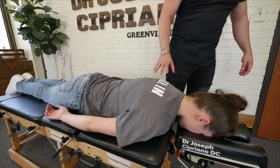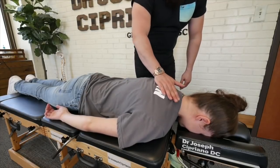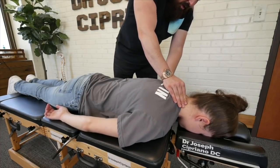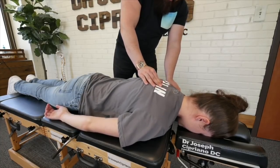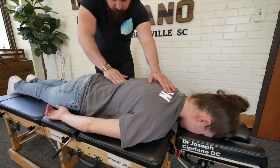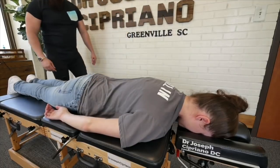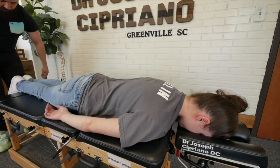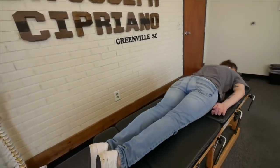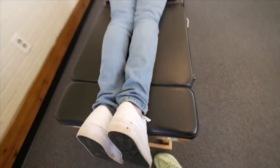Leg length definitely is looking a little bit better, but I'll check it in a second. So it's right in here, correct? As I palpate down, let me know if there's any pain or tenderness. All through this? Okay, no issues down lower back? No. So, leg length. Actually, I'll go ahead and show everybody the leg length. Right leg is quite a bit shorter than the left.